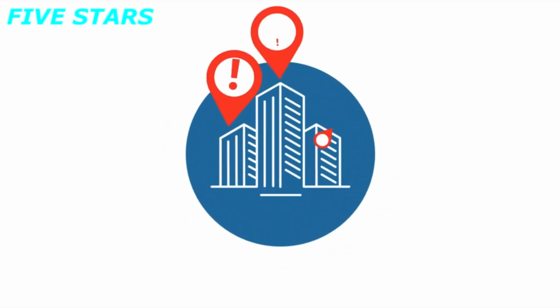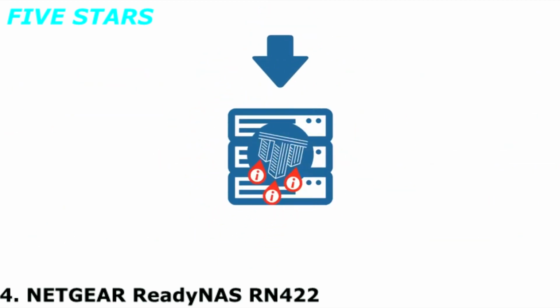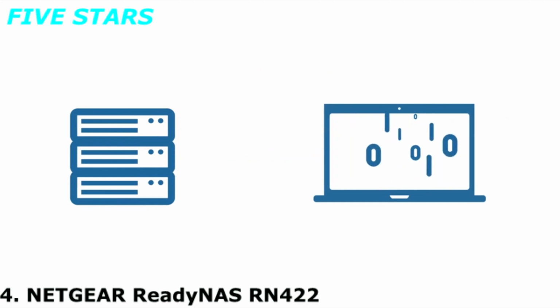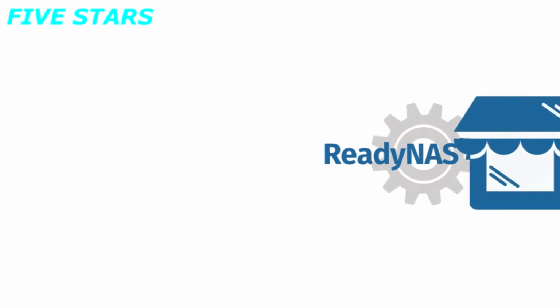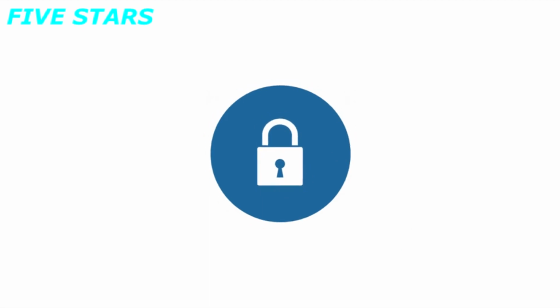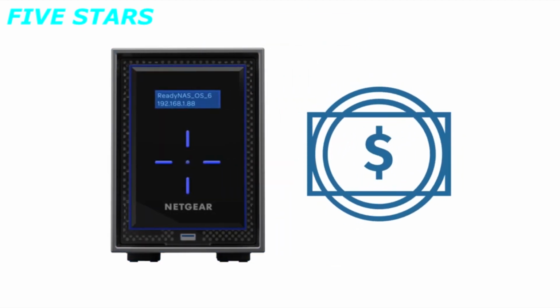Businesses face the same challenges: the increasing amount and criticality of data, and the need to store it and share it both in and outside of the office securely and rapidly. ReadyNAS 420 series have been designed with small business needs in mind and offer unmatched 5 levels of protection, all-in-one file server and automatic backup at amazing price performance levels.